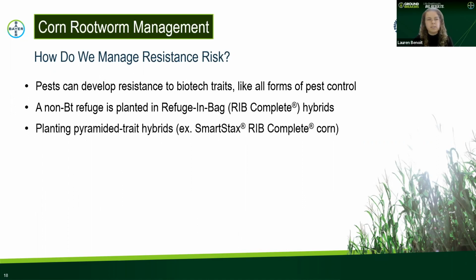The next piece of this is planting pyramided trait hybrids. There are hybrids available, Smart Stax would be one of them, where there are 2 Cry proteins in it: Cry3Bb1 and Cry34/35. Both of them together have efficacy on corn rootworm. When you're planting a pyramided trait hybrid, you're reducing the likelihood that the larva is going to develop resistance to Cry proteins as a whole.